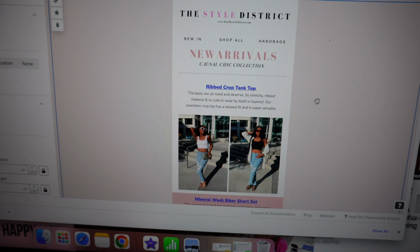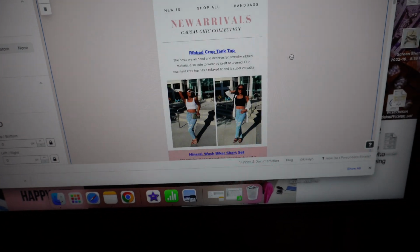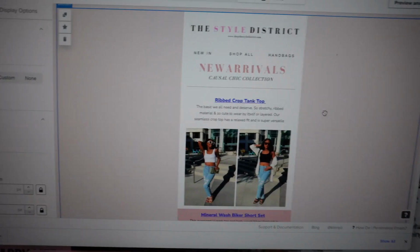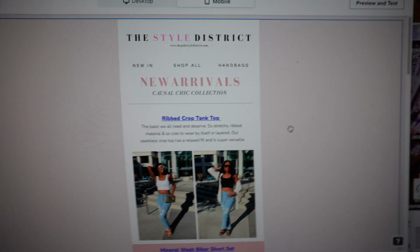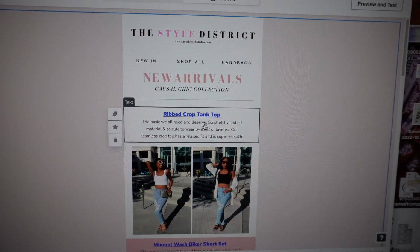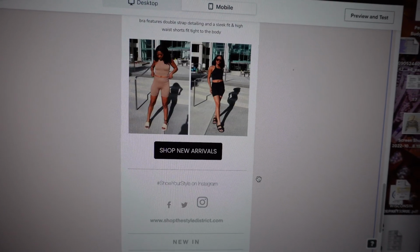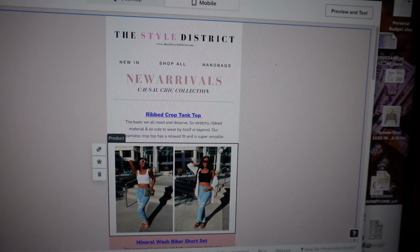Alrighty guys, so here is the email. At first I was all in Canva trying to make it cute, yada yada yada, but then I was like, no, we're about to just make this thing in the editor on Klaviyo. I was just doing too much, so keep it nice and simple. This is what the email looks like. It just says new arrivals and then I have each product, so the ribbed crop top, and then I just wrote a little bit about each of the products. And then it just says shop new arrivals. So this will go out at 9 a.m. when the new arrivals are live.